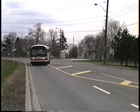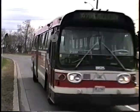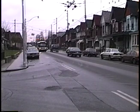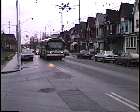8625 has just left the Rouge Hill GO station on the York Mills route. Conversion to electronic flip disc signs from roll signs was not an easy task for TTC workers, as the GM New Looks had smaller sign boxes.